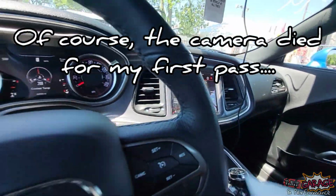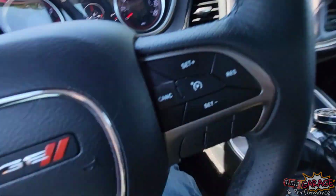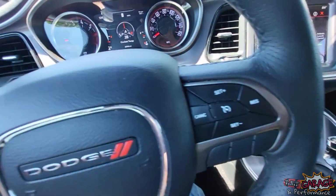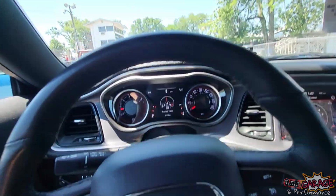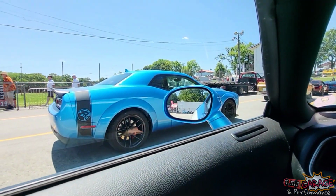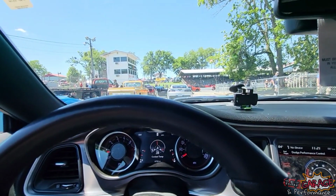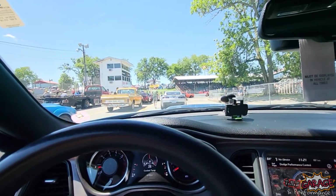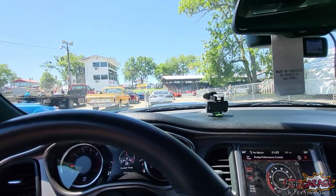First pass ever on the strip with this car, and we ran a 14.6. I'd like to get it going a little bit quicker. It's kind of hot today. I'm going to get my butt kicked again, but we'll see how she does. I'm going to take my helmet off and grab a drink of water.